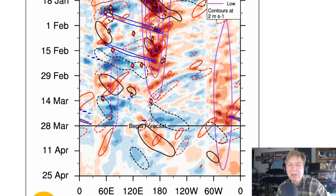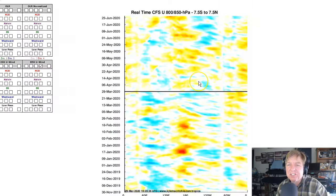All right, and let's go yet one further. This is the 3-month CFS model, going out 3 months. We don't even believe a model out a week, much less 3 months, but it's still good to sort of tease us, try to get some sense of what's going on. This model is the whole planet on one chart again. Kelvin wave generation area starting there, going to about there, the whole way up the chart. But this is past performance down here, and this is the forecast up here.